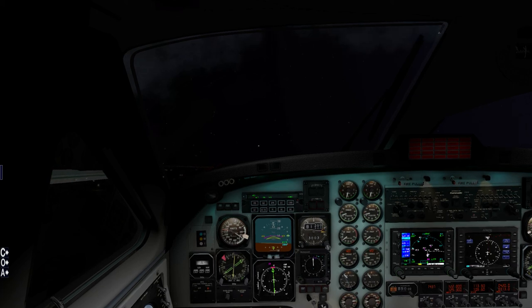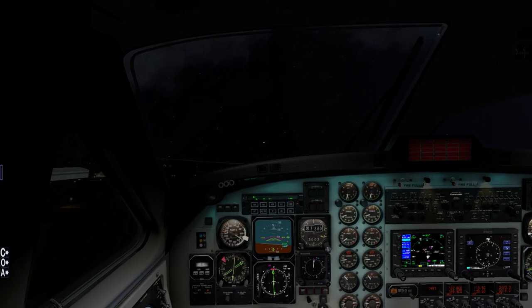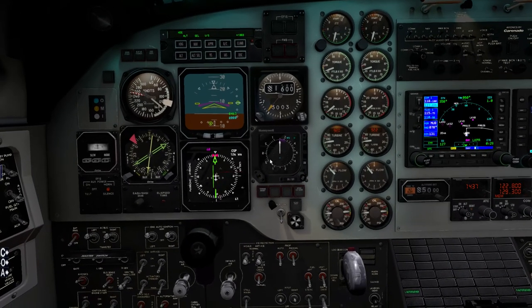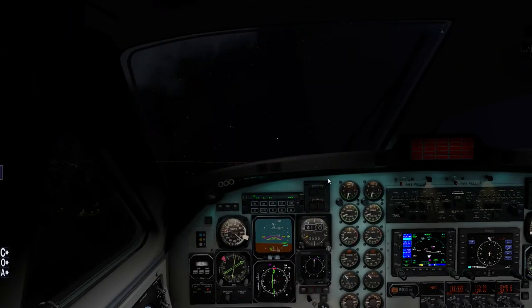Gear up. As you might have noticed, the GPS hasn't picked up the initial waypoint, which is going to lead to a problem when I later on turn on the GPS and it tries to take me back to the airport. I catch it and re-engage heading mode and then figure out what's happening. Flying the airplane for a moment now, okay.